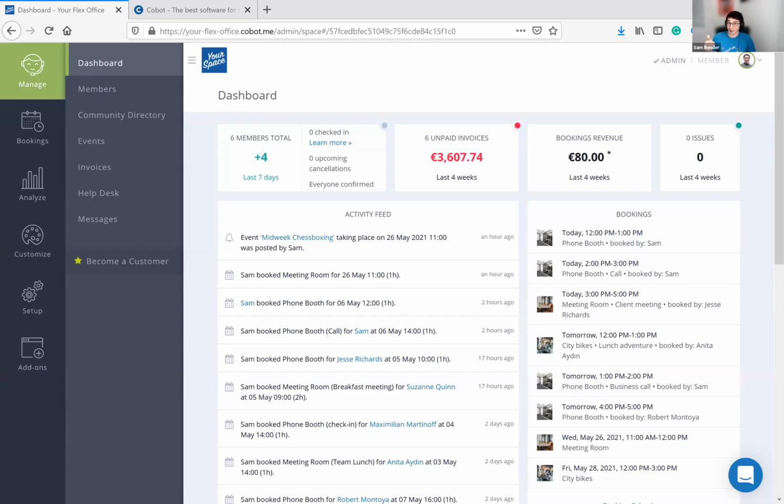All right, can you see my screen? Yeah, looks good. Fantastic. So this is the admin dashboard. If you sign up for Cobot, you have an account, this is where you and your admins will land when you get into the product.